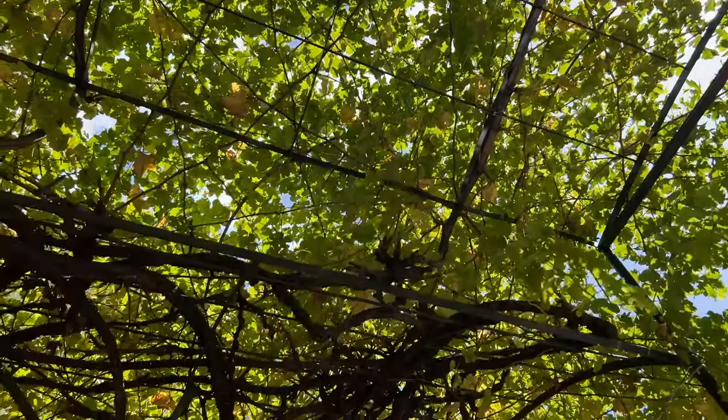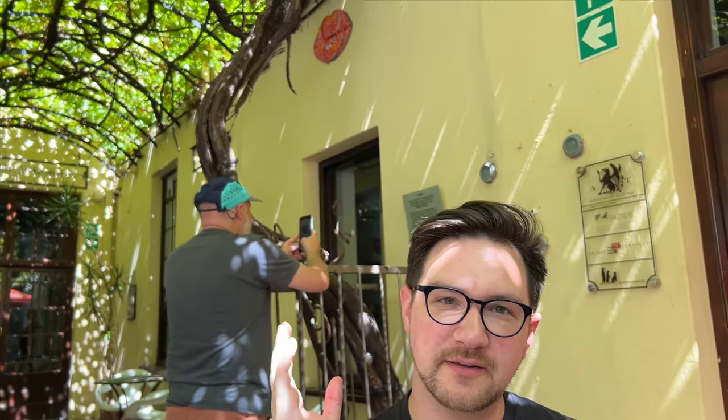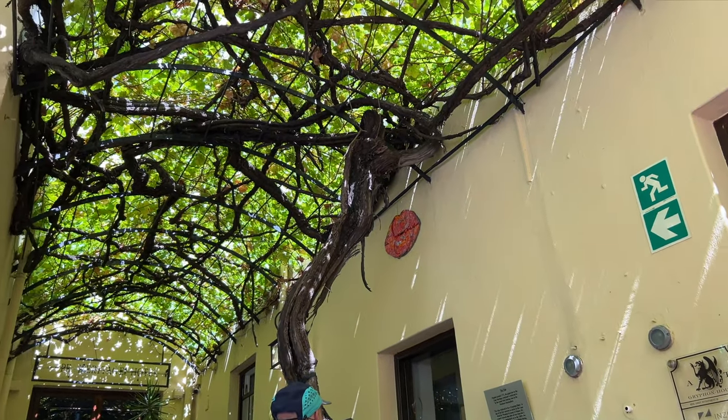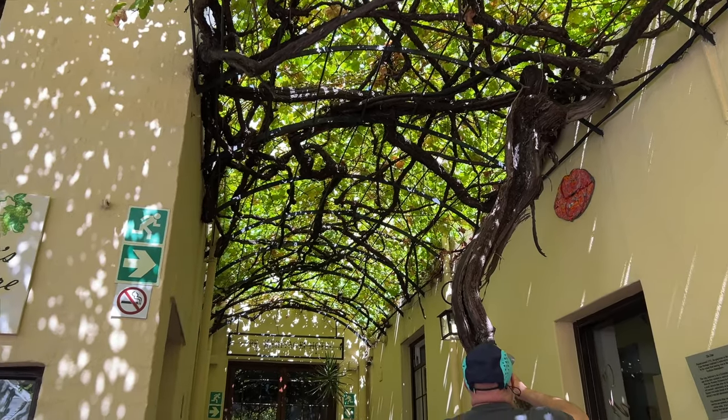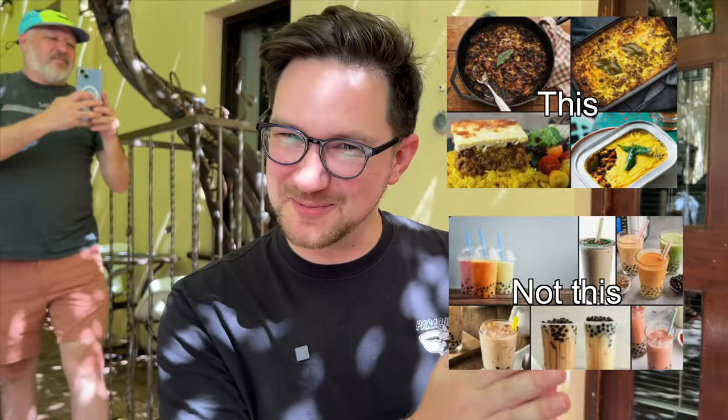So for our last stop, we are seated beneath the oldest grape-bearing vine in the southern hemisphere. We're gonna enjoy some wine. We're gonna enjoy some boba tea. You just said boba tea. It's not boba tea. What is it? Boboti. We're gonna enjoy some boboti, some wine, not boba tea. And that's gonna pretty much bring us to the end there.